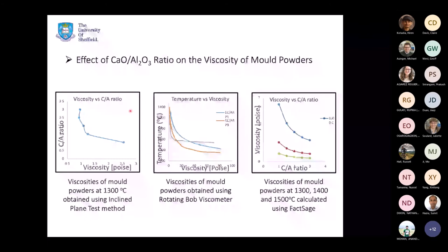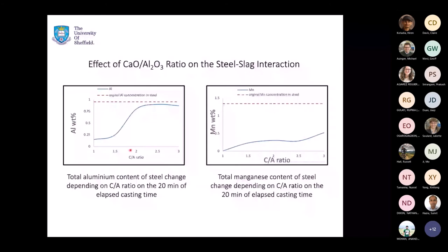We looked at the C over A ratio on the steel slag interaction and the change in things like aluminium content and manganese content as a function of time when the steel is in contact with the slag. And what we found was that the C over A ratio has an effect. Additions of things like titania have an effect also on mold powder crystallinity, and so that will have an effect on the heat transfer and potential surface quality issues.